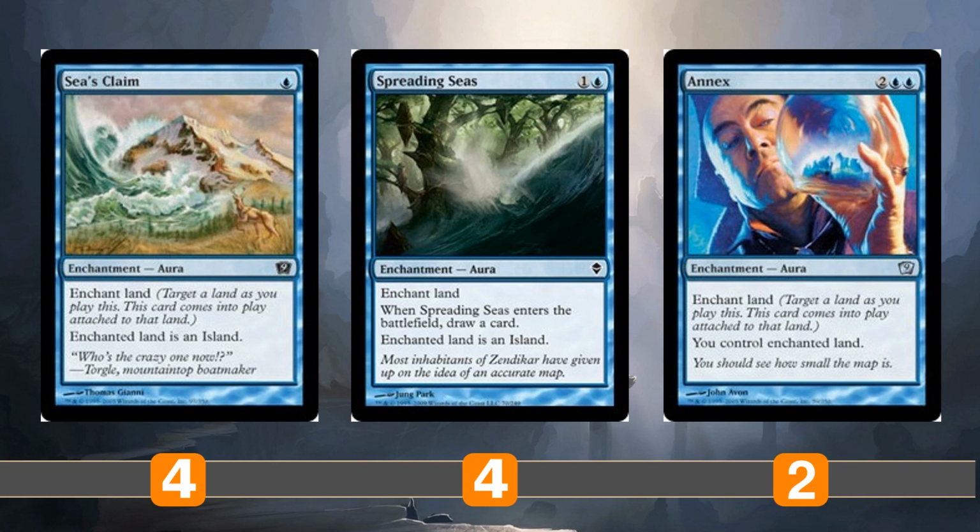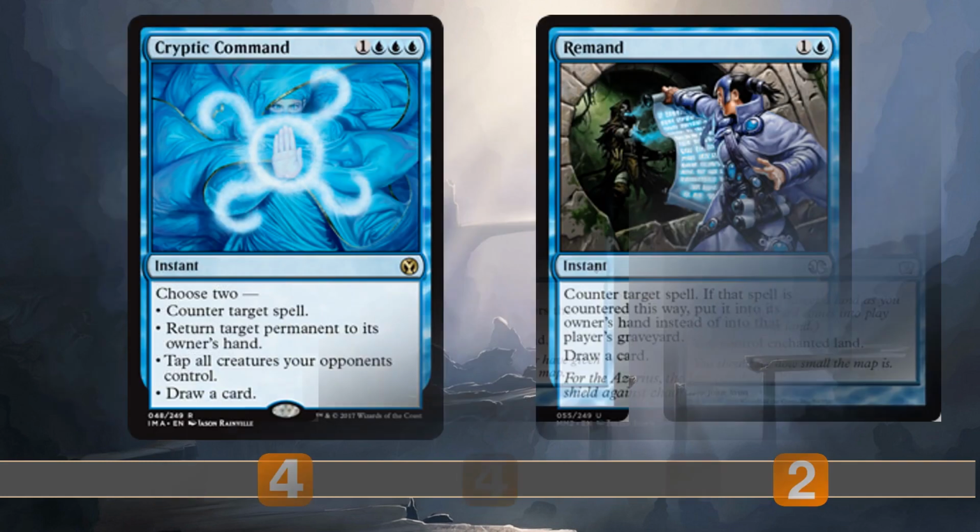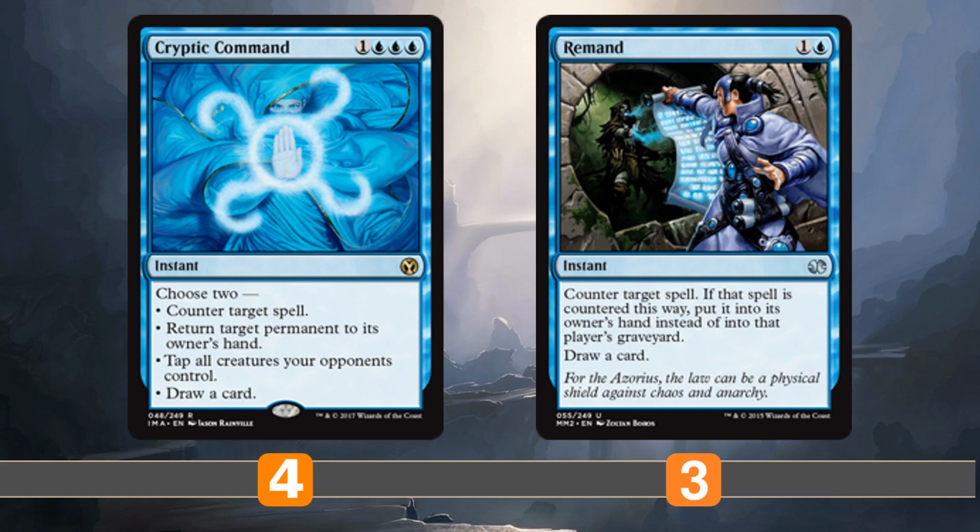And then we got a couple copies of Annex as well, which steals the land. We enchant the land and we gain control of it. This should help ramp us into our later bombs. We even got some counterspells. Cryptic Command can counter a spell, but can also bounce target permanent, which can bounce a land just like Boomerang and Eye of Nowhere. So Cryptic is a thing we're going to do a lot.